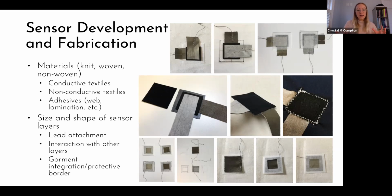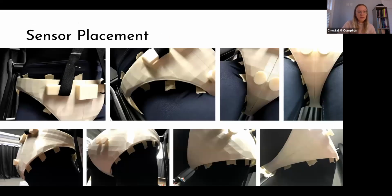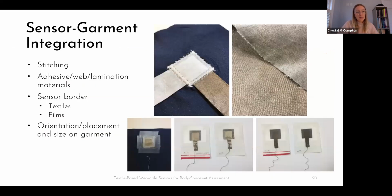So there are a lot of different intertwined variables that I was working through and challenges that I needed to consider. So pictured here are just some initial sensor placements. I wanted to have a sensor placement that would detect both areas of contact, but also areas of non-contact. So then I had the sensor garment integration.